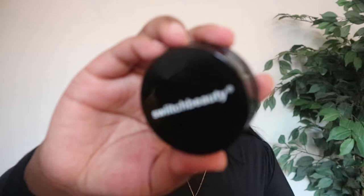Okay, let's get started. So today I will be priming with the Swiitch Beauty Primer Putty. I'm just going to be adding this just so we can fill in the pores. Not that we have much, you know, just to do that thing.